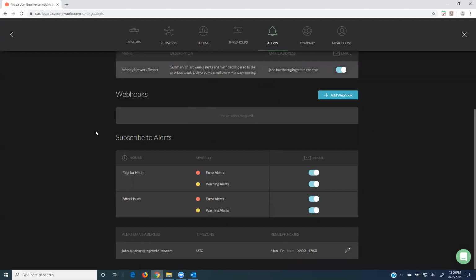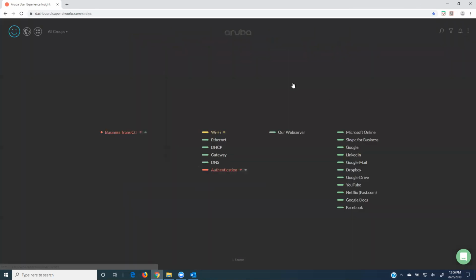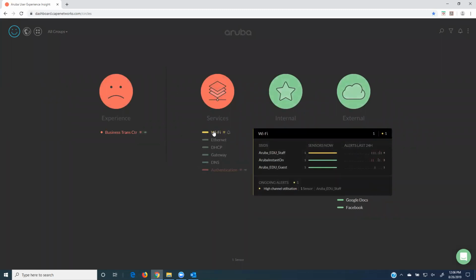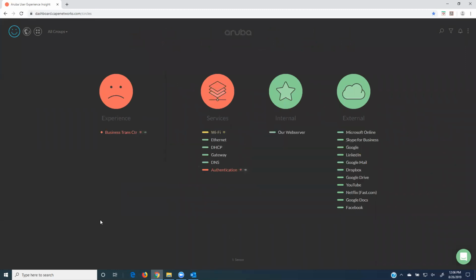But again, the dashboard is really where you go to get all kinds of detailed information, right? And that would be over here. And again, we could see we have a little bit of Wi-Fi congestion going on, as well as some authentication issues happening here.